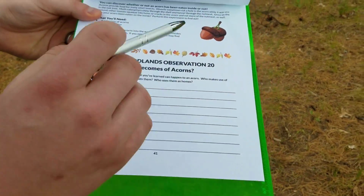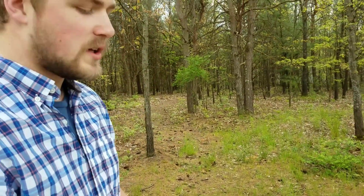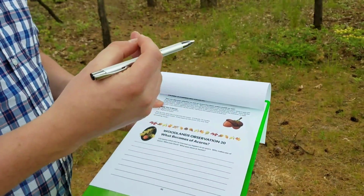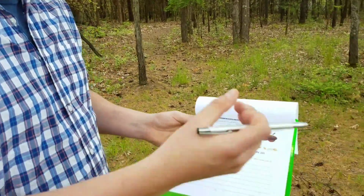The next observation, see if the wind allows me to. All right, so the next one is we're going to collect some acorns. Now, there should be some acorns out there, okay? So we're going to collect some acorns. We're actually going to see, by dropping them into a glass of water, if they float, what that tells us about insects eating the insides of them, and are they hollow, are they still full? So it's really cool. So let's go to our square and collect some samples, and then we'll do that.